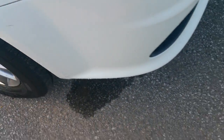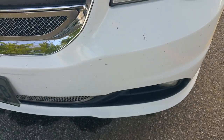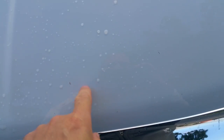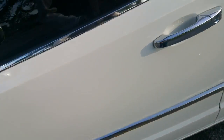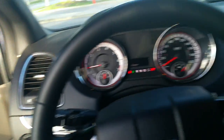I still got some bugs there. Still lots of bugs on the front, but I know they're really hard to get off. Yeah, they still got some there, but I mean, it's definitely cleaner than after the Esso one.